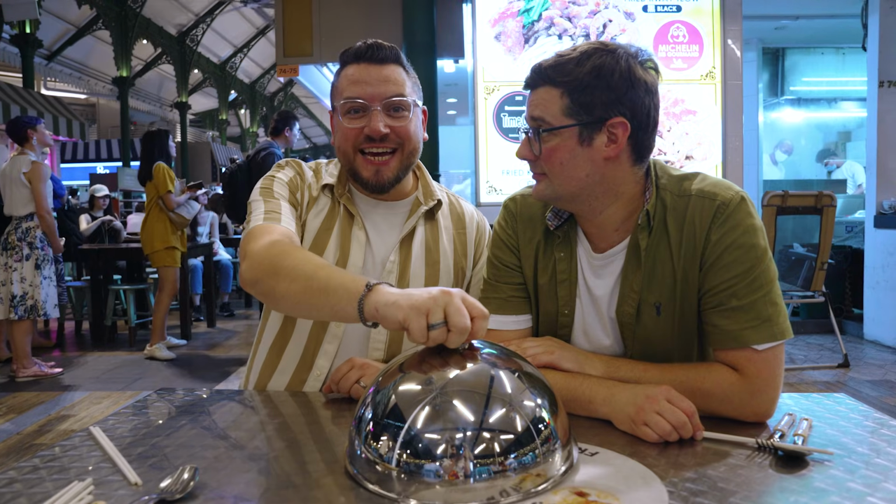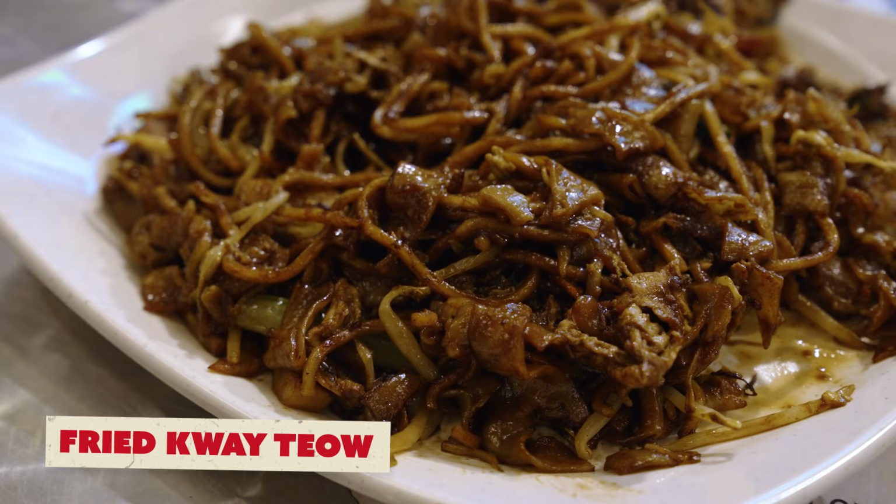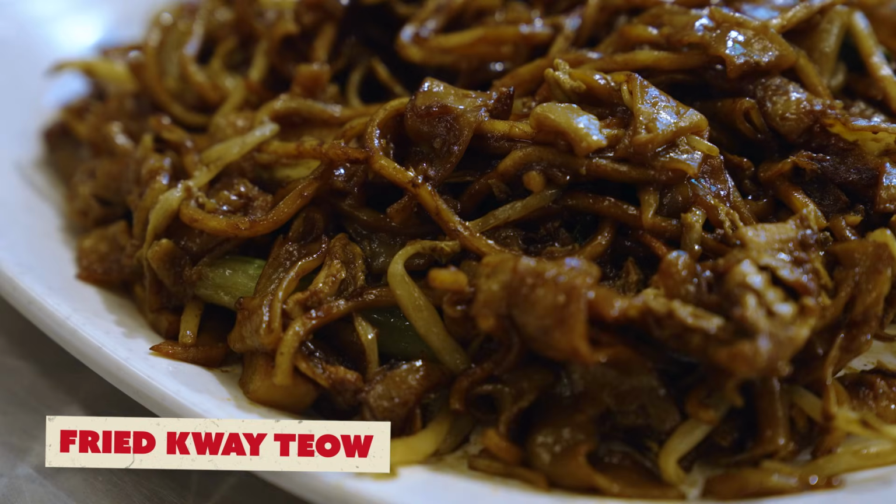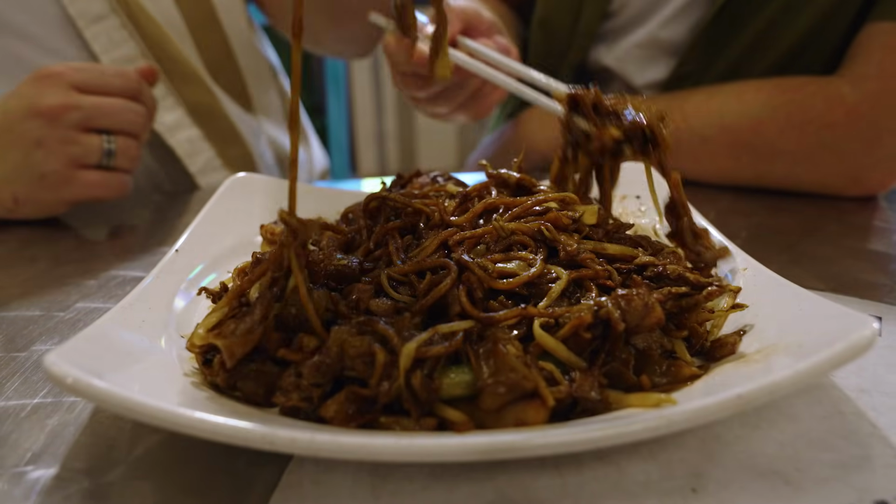Dish number one is Fried Quay Tiao, and it already smells incredible. We're starting big with a Bib Gourmand recommended dish that is a fried noodle with kind of cockles and shrimp, and it seems incredible. I have to be honest, I've never had it before, but we've only been in Singapore 24 hours and it's been recommended to us twice already. Gotta try it.